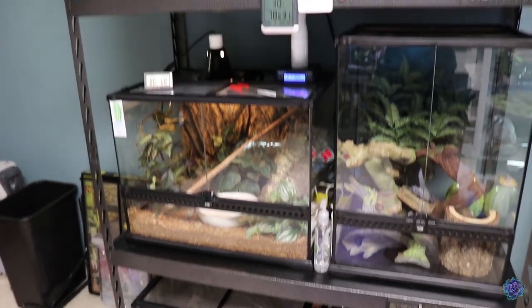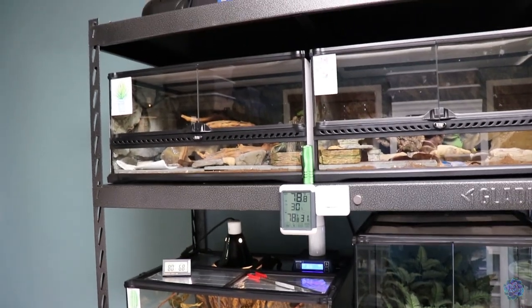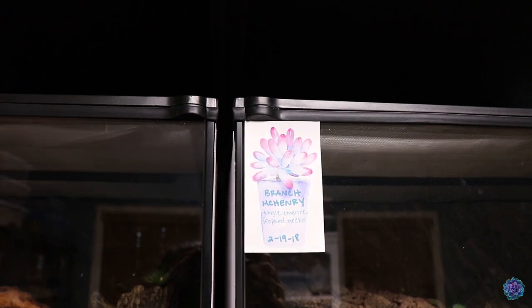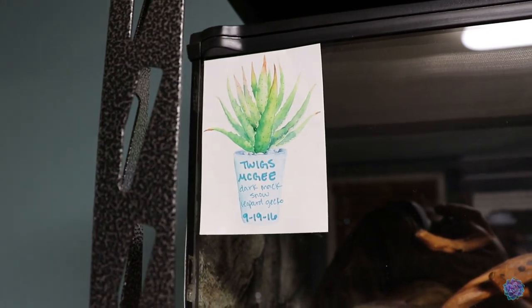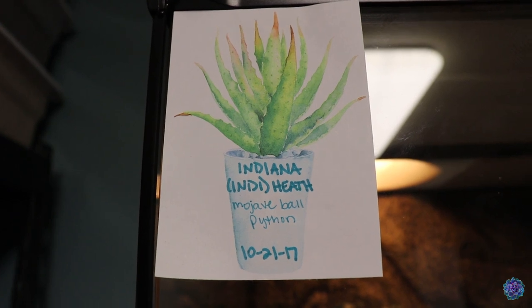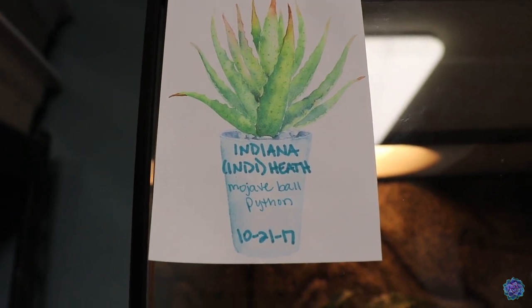One other thing that I wanted to mention that I do in this room that is so silly, I know, but it is part of my overall theme. Everyone has name tags, and each of these name tags is a different succulent. It has their first and their middle name, their morph type and species, and their birth date.